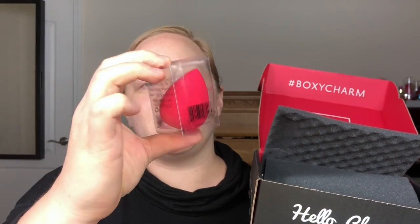Next, I got a blending sponge from the brand Illuminati. I will actually try this. I do prefer to use a brush for my foundation, but I'm not against trying new ones. And this retails for $21, which is about on point with a Beauty Blender. Beauty Blender brand is $20, and it just looks like a nice pink sponge.